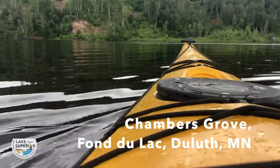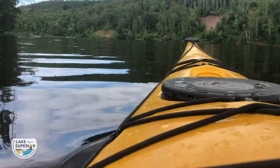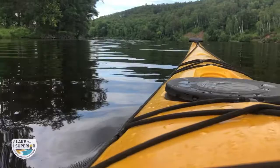Setting off just below Chambers Grove. Gonna film a little bit of this wide open river, the upper estuary, as it's called, right about where the current starts to slow way down. So we're just gonna cruise back downstream.